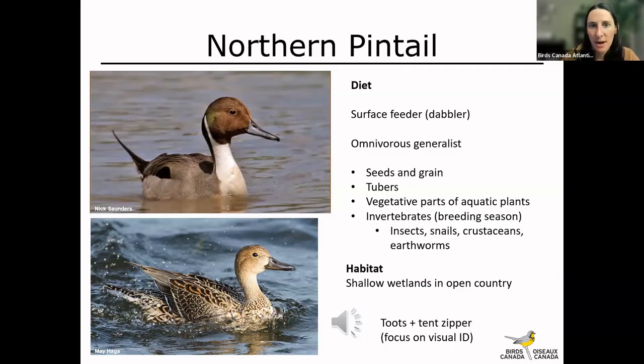Northern pintails are really kind of open country ducks, so they will nest on the ground, sometimes far away from water in sort of grassy areas or in drier peatlands, and they will move with their young once they're hatched into shallow wetlands nearby. I've seen them mostly in small ponds in open lands in Newfoundland.